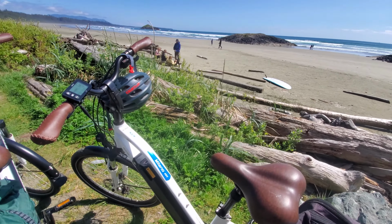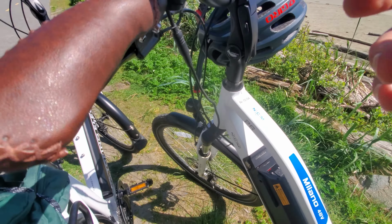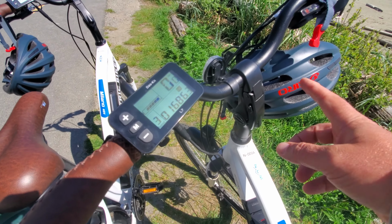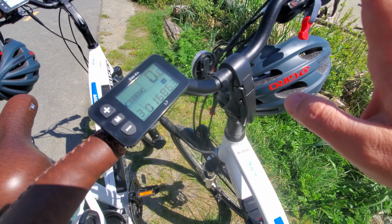What do I like? Well, I do like the shocks. The shocks are good. The display is pretty basic, but you know what? It works. I like this handlebar stem adjustment because you can adjust the angle of attack, so to speak.